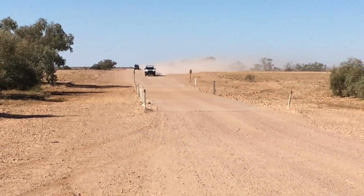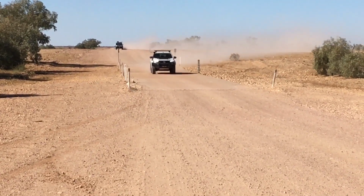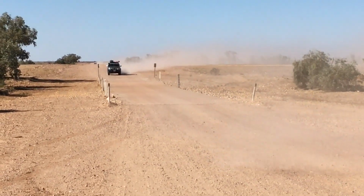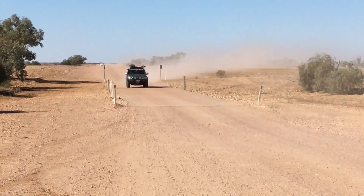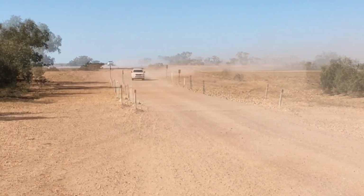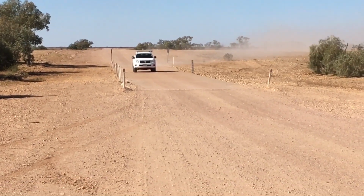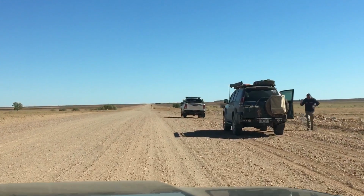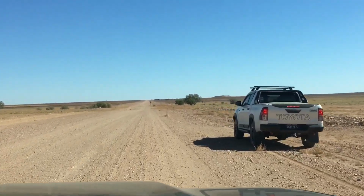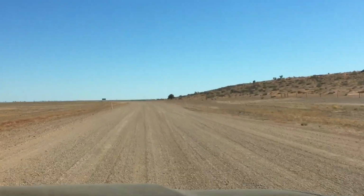Here they come. We're just going to stop and have a quick bushy stop. Sensible driver slowing down. Let's go. So we're 230 k's west of Windorah.